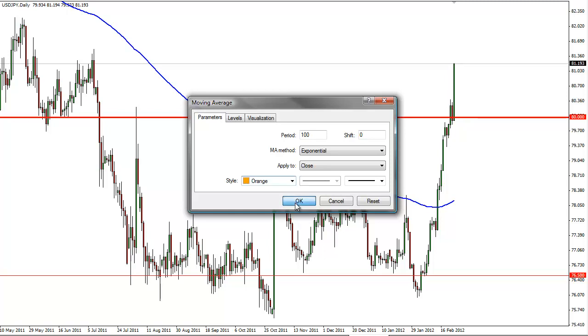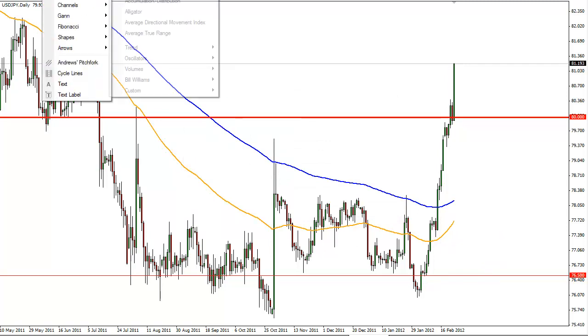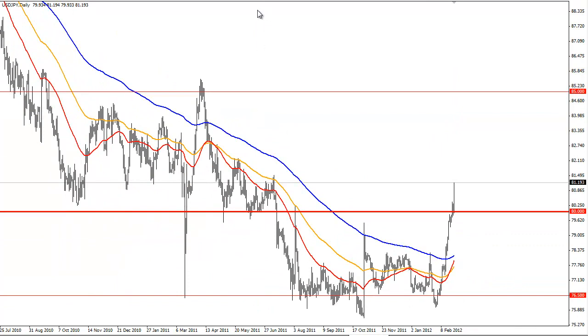So let's go ahead and put the 100-day in orange. You can see it's turning up as well. And this caught my attention. Go ahead and change to the 50-day in red. And you can see that it has crossed over the 100-day and it is reaching towards the 200-day. That gives this a little bit more legitimacy to trend traders.